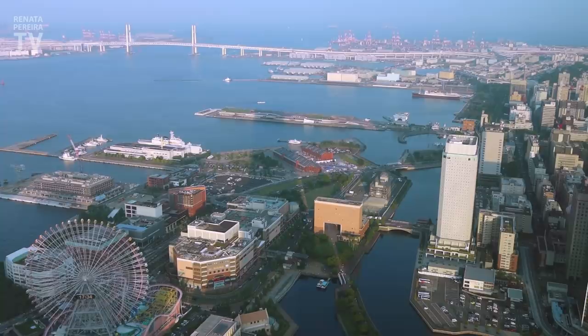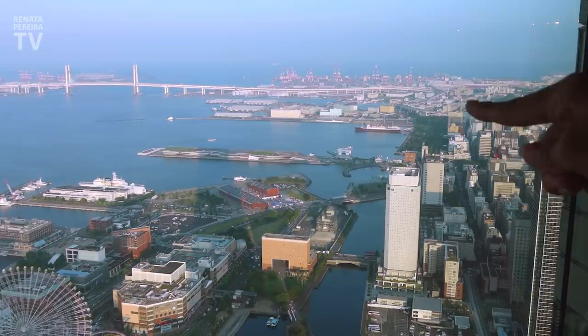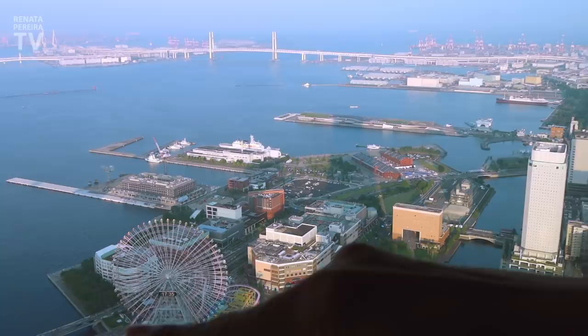So here we can perfectly understand everything that we did today. We started in this pier, right here. Then we walked to Yamashita Park over here. We got the boat, came back here. And then we walked all this.